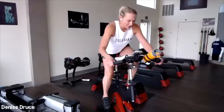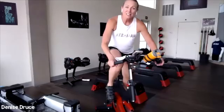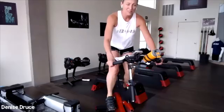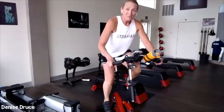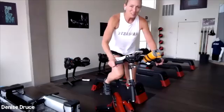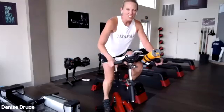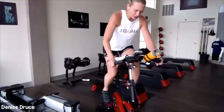Let's stand up. So it starts out with a relatively easy climb. Obviously, the hill will get harder as we go. So right now, we're still just in those foothills, just starting out. And we're standing just to kind of flush out our legs, kind of get us warm and ready.